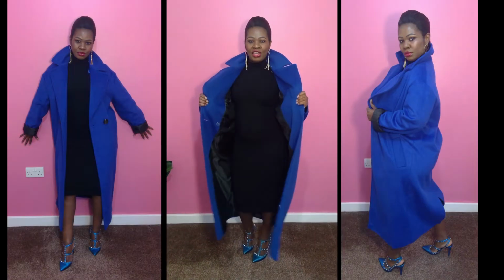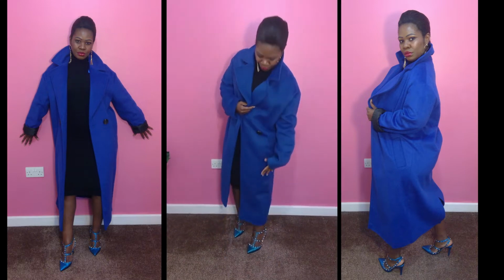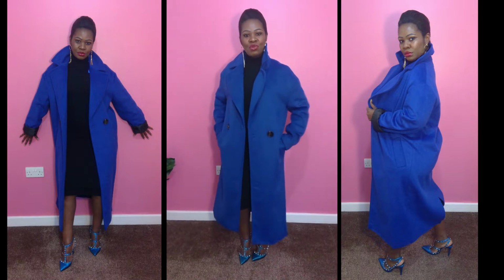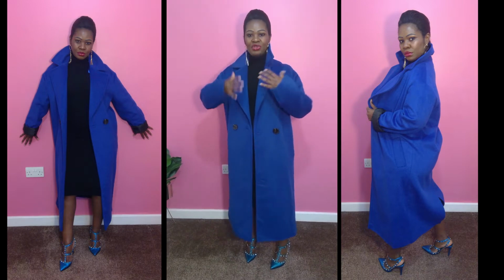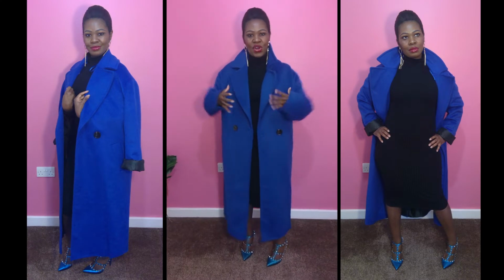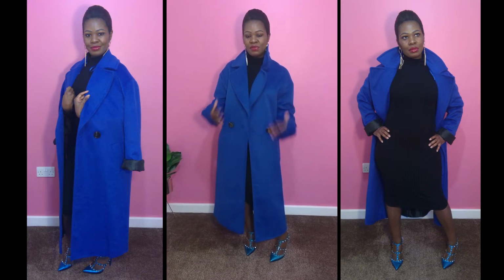This is the blue slouch coat from River Island. It's blue in color, it's 100% polyester, and it's long all the way, as you can see, full length. What I love about it is the color, which is in this season of 2021. You'll be seeing a lot of blues, a lot of greens, a lot of reds. So I thought to myself, this is the best way to treat myself with a nice, long, full length coat.